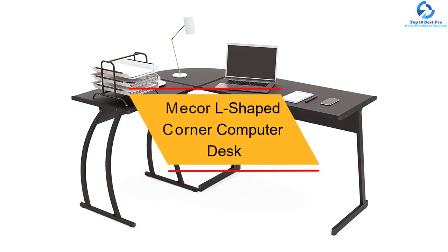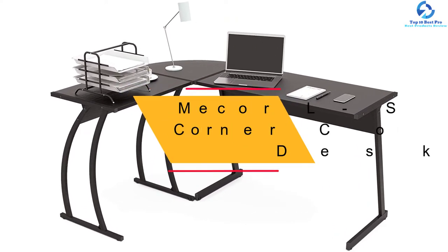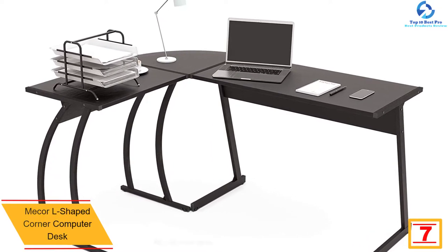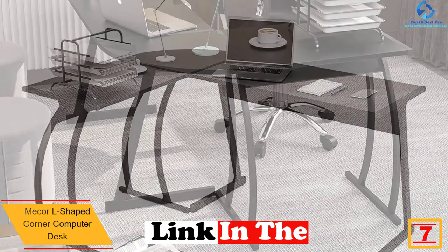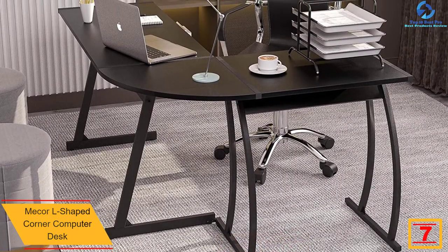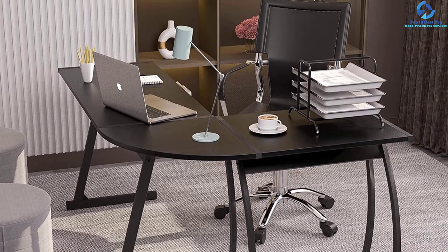At number 7, we have the Mecor L-shaped corner computer desk. The Mecor L-shaped corner computer desk maximizes your space with its wide desktop, which allows you to store a whole lot of items. It comes with two shelves which measure 35.8 inches, which is plenty of space. The CPU stand is also included.